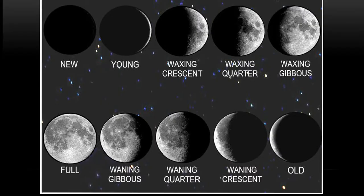All right, here they are. We have our new moon. Then we have our young waxing crescent. Waxing means it's growing. Okay, so waxing crescent, waxing quarter, waxing gibbous, full, and then waning. So waning means it's getting smaller. Okay, so waning gibbous, waning quarter, waning crescent, and old.